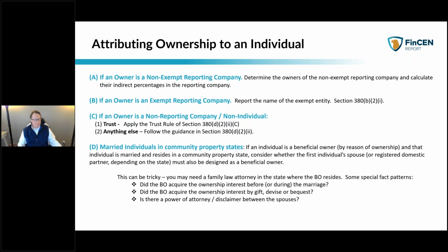It all gets quite complicated. So just be aware, if you have individual beneficial owners in your reporting company who are married and who reside in one of the 9 community property states, you are going to have to inquire more about the marital status and the nature of the ownership interest and how it was acquired. And you might even need special counsel in the state in order to apply its community property laws.